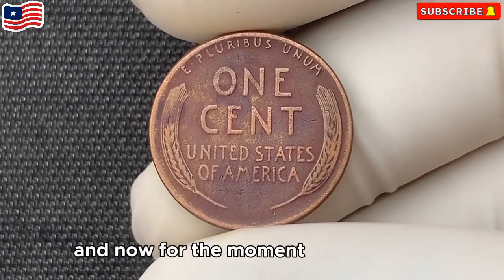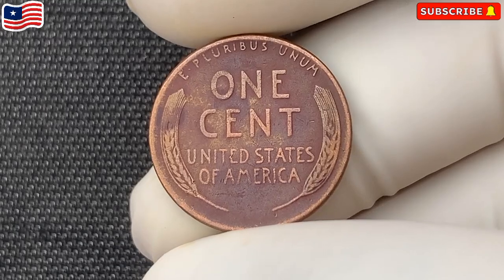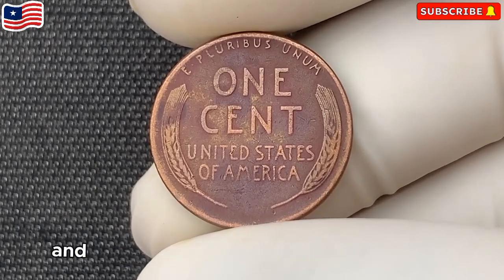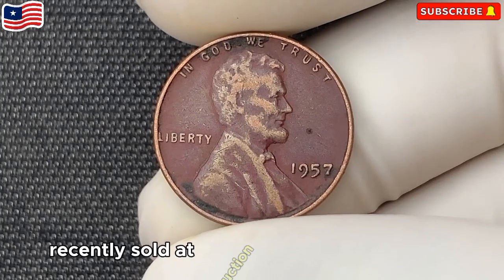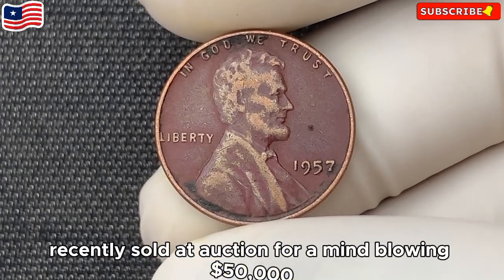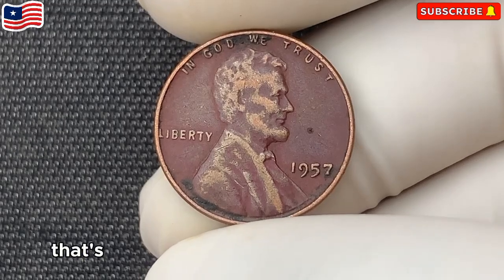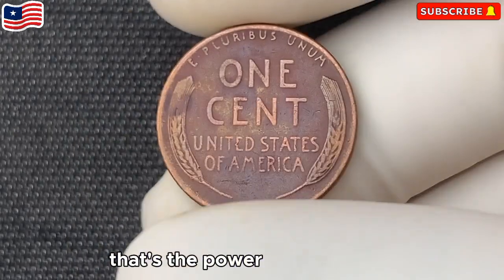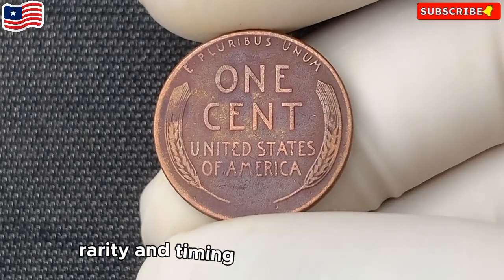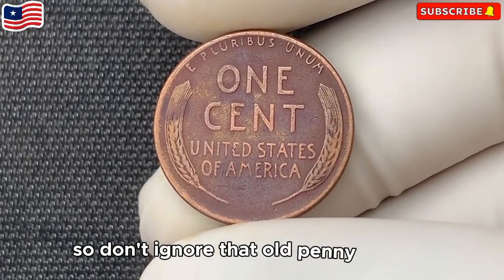And now for the moment you've been waiting for, one exceptional 1957 wheat penny, struck with a rare double die error and preserved in nearly flawless mint state condition, recently sold at auction for a mind-blowing $50,000. Yes, $50,000 for a 1-cent coin that's likely been overlooked by thousands of people over the years. That's the power of knowledge, rarity, and timing in the world of coin collecting. So, don't ignore that old penny in your drawer.